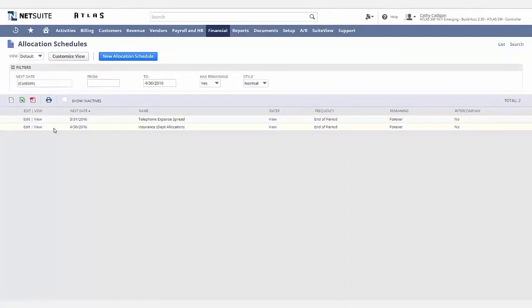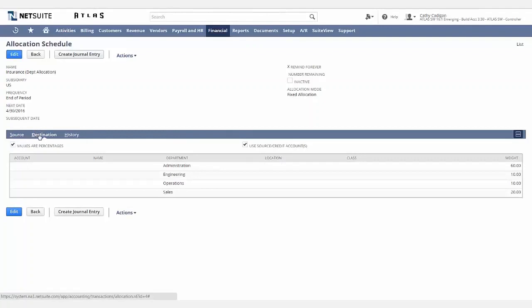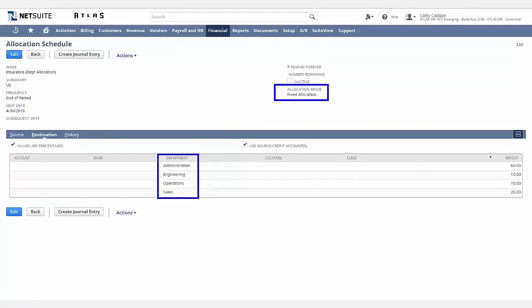NetSuite has many allocation schedules that allow you to allocate your expenses by a variety of methods to suit your business. So this might be allocating rent between locations or by headcount by department, or in this example, insurance by department. Here we see the insurance schedule setup screen. Since insurance covers all departments, you can allocate by department using a fixed allocation. You simply have to enter the percentage of your insurance you want allocated to each department.